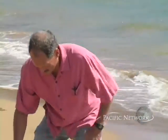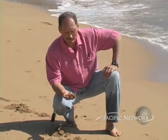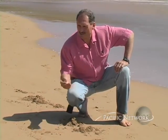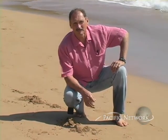Longtime residents know that many Hawaiian beaches are retreating. The reasons are many. The constituents of the beach are different on every beach. This one is primarily coral and coralline algae. Offshore conditions, onshore conditions, they can also impact what happens on a beach. Today we're going to find out why Hawaii's beaches are at risk.